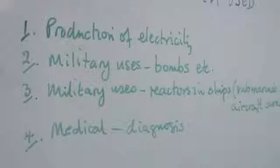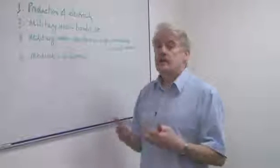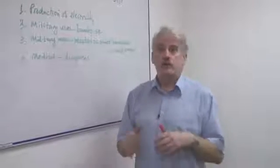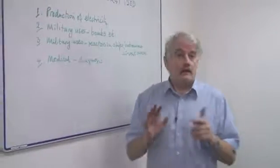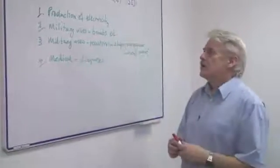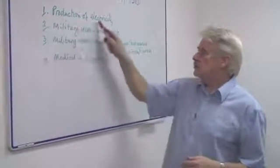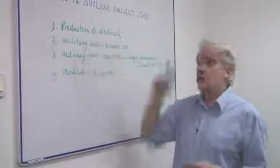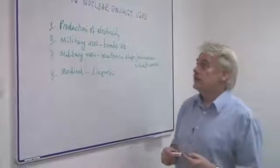Basically, nuclear energy is very expensive initially to produce, and power stations and so forth are quite large, and therefore the uses of nuclear energy have to be on the site of a power station in general. So naturally the production of electricity through nuclear power stations is the number one use of nuclear energy.